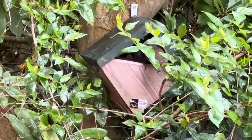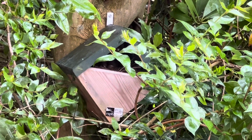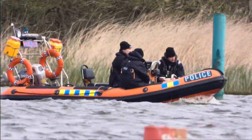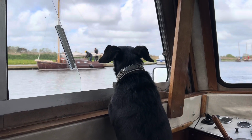This is definitely a first for me, baby robins. But let's go and have a look and see some of the boats I found today. I've never actually seen this orange police boat before, so that was nice to be able to record.